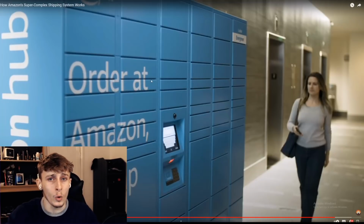They have one of these in my local gym. Obviously I can't go now, lockdown. But they have one of these in my local gym, and it's just like, bro, this is in the gym, and it's just an Amazon locker.